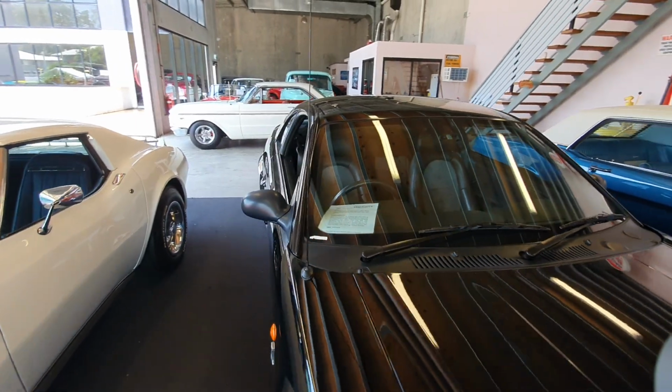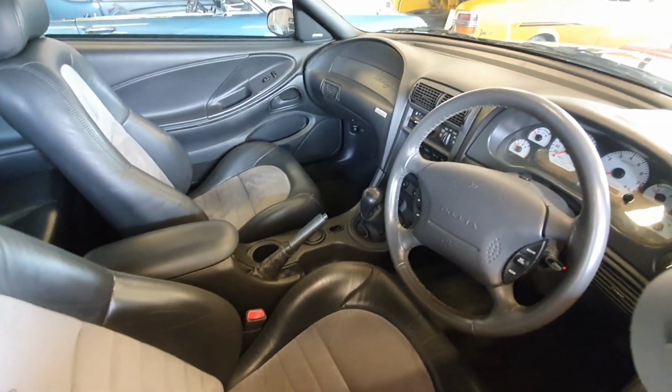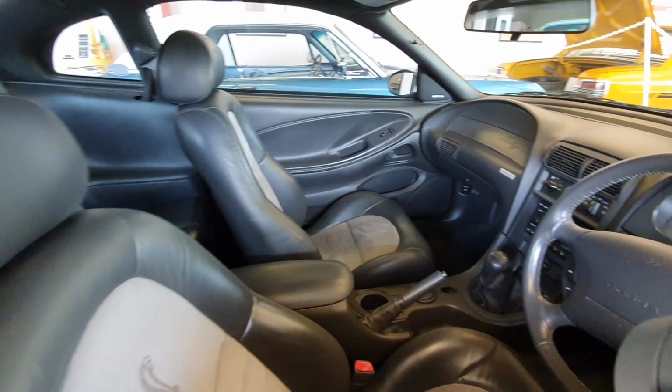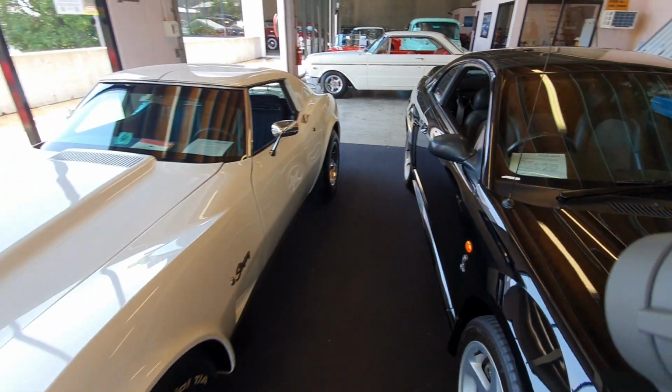Black manual, black trim, runs a 4.6 litre 32 valve V8, high performance motor, everything stock. Beautiful example. You wouldn't find a better one if you wanted to put one away to add to a collection.